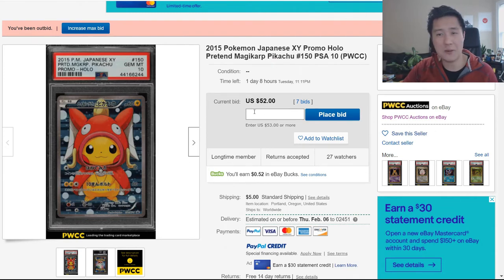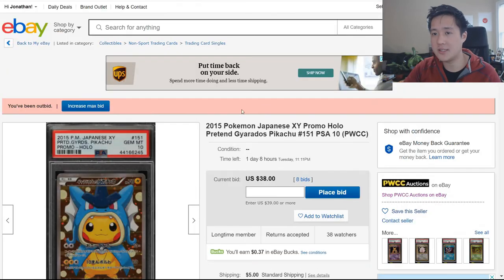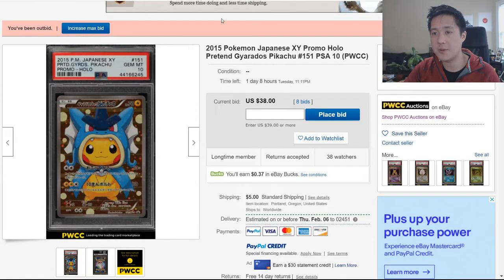I don't know, maybe, definitely won't go above 100. I like picking up some of the PSA 9s because you could get them for really cheap just to have. But yeah, Magikarp is going on sale from PWCC, and then we got the Gyarados one.